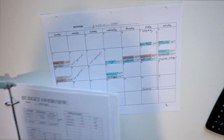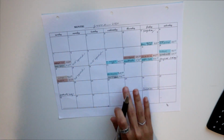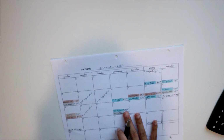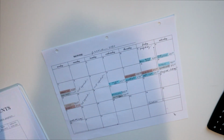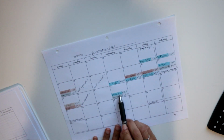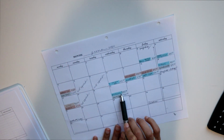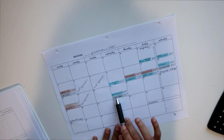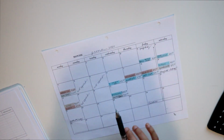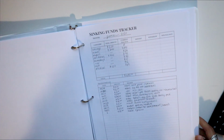So in total from that, if you want to break it down, I actually wrote it in. What I do is, if I do more than one sinking fund on the same day, I'll just group it as a whole and write multiple and put the total. But then here is where I break it down.